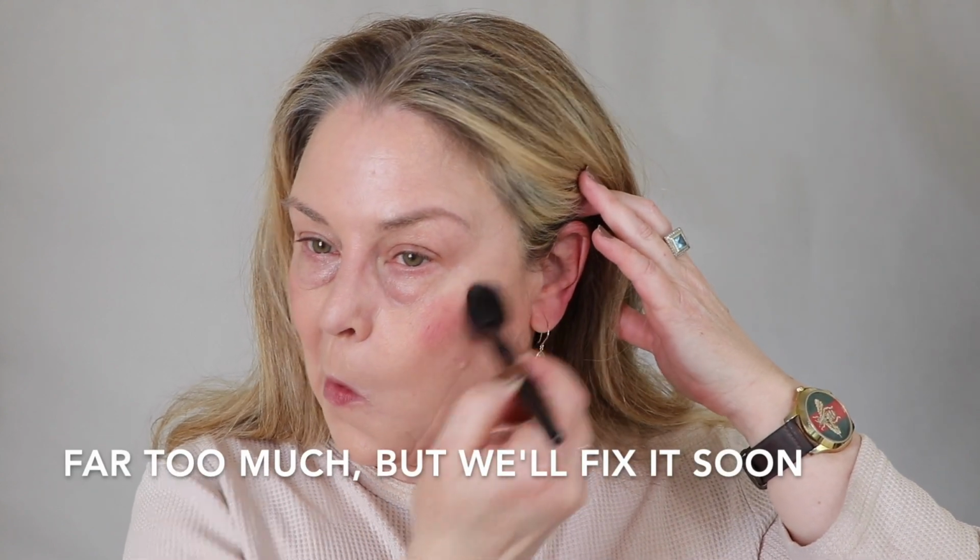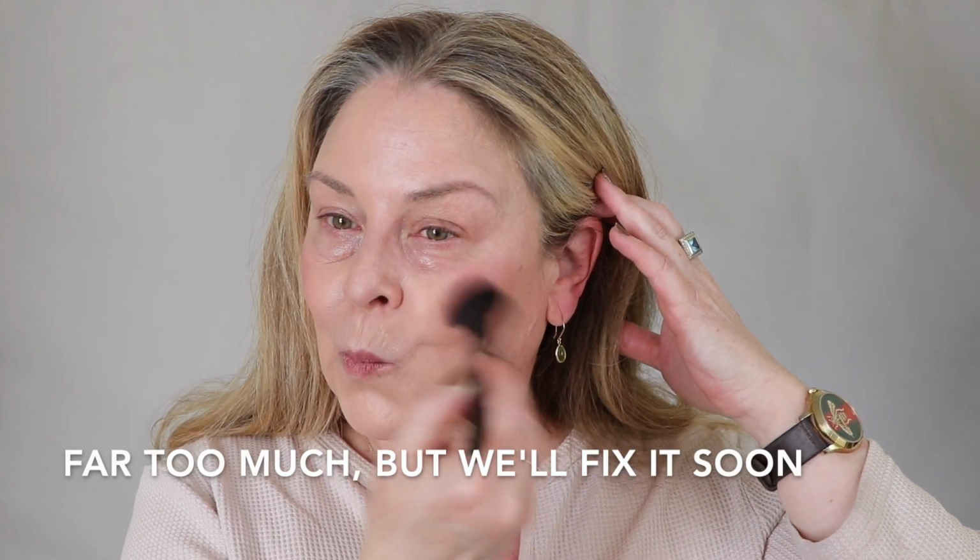This is probably a bad idea because I don't think I have a powder that is close to this color. I'm going to go into the Suqqu, even though, you know, maybe this color will be kind of close. And take some off my hand. I would say they both apply very nicely. So that's good. Let's try the highlighter.